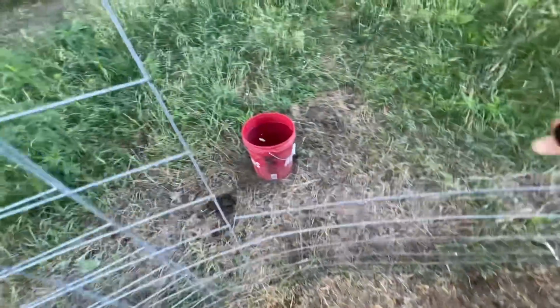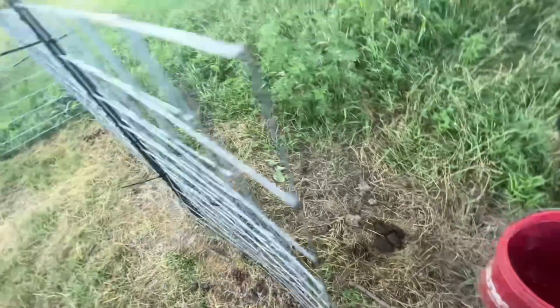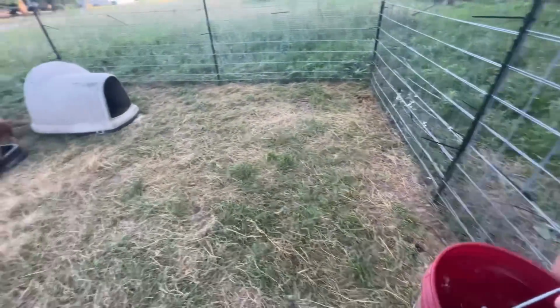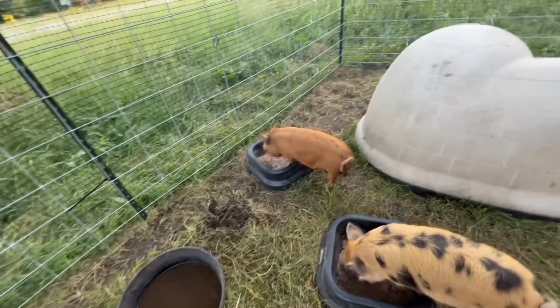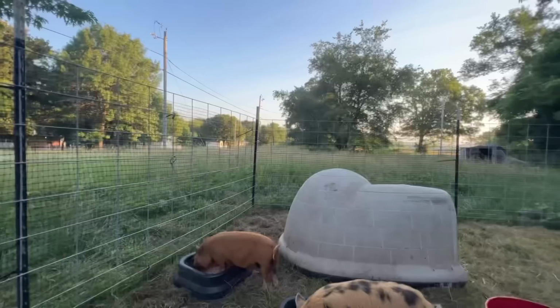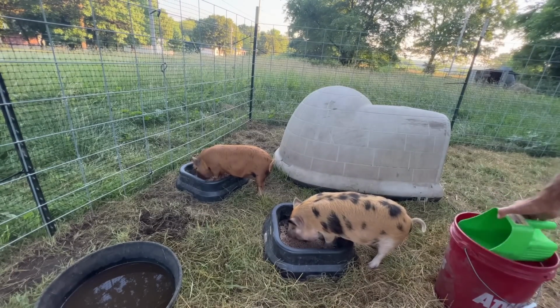I like to add some water to their food. If I can do it before they finish it, I should be able to. I was getting it out of their drink thing, but now that I know they lay in it, there's probably wee in there and no telling what else. So I don't want to do that.